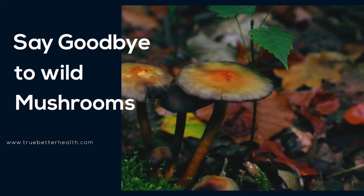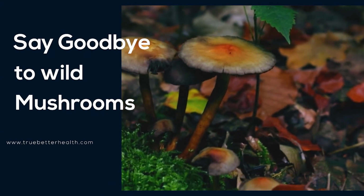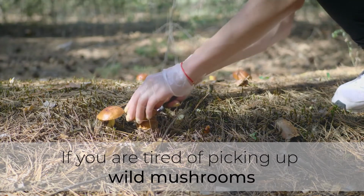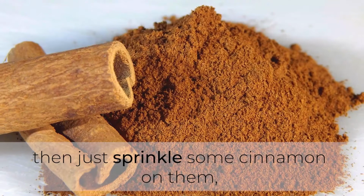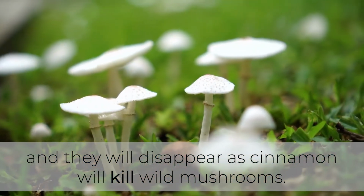1. Say goodbye to wild mushrooms. If you are tired of picking up wild mushrooms during your beautiful afternoon from the garden, then just sprinkle some cinnamon on them, and they will disappear as cinnamon will kill wild mushrooms.